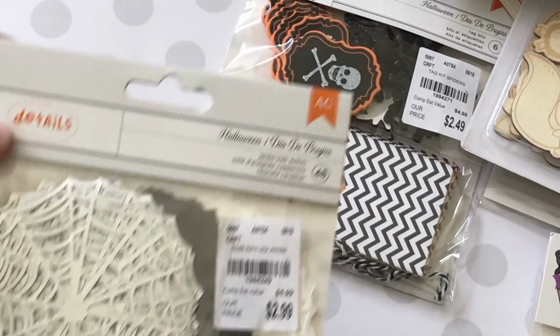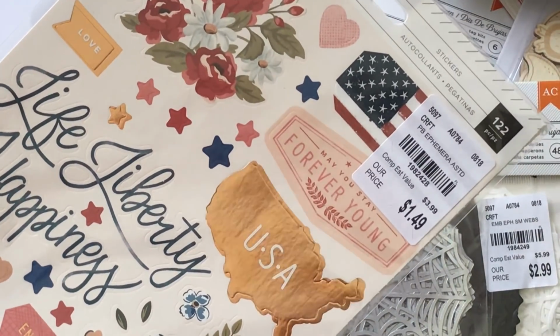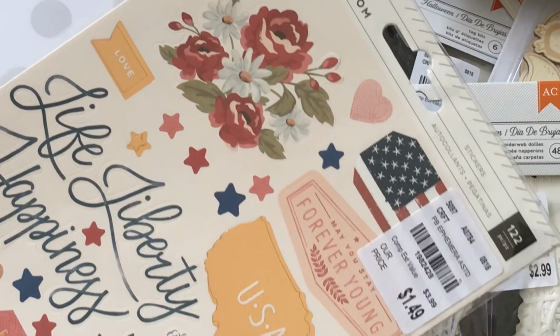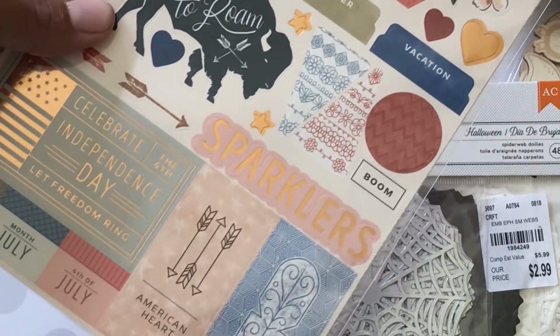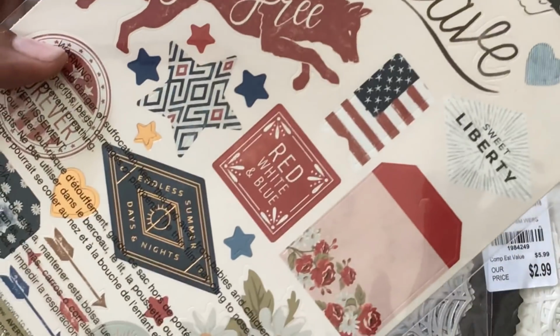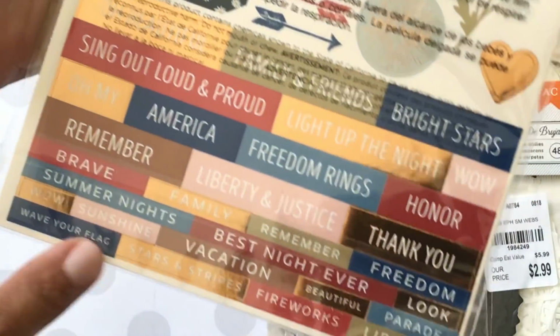That's American Crafts. I found these stickers right here, and they are 4th of July themed. It is by Pink Paisley, and I just thought these are really pretty, and they were only $1.49. So I picked up this sticker set, and it's front and back. So there's lots of fun stickers on here. And I really like these little sticker words.